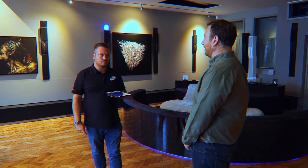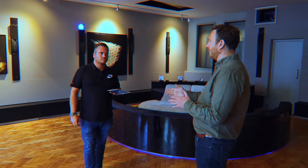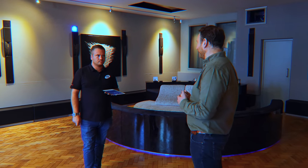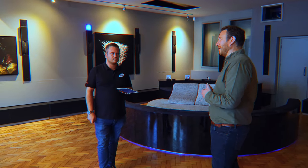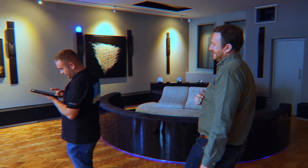It's funny, because on the pro side, on the business side, people go, oh, the Siva sub, you don't get enough low-end extension from it. It's not loud enough. It's not this. That's pretty impressive. That's beyond impressive.